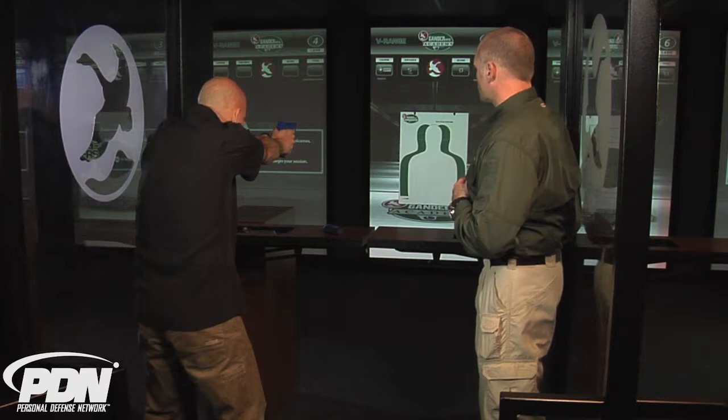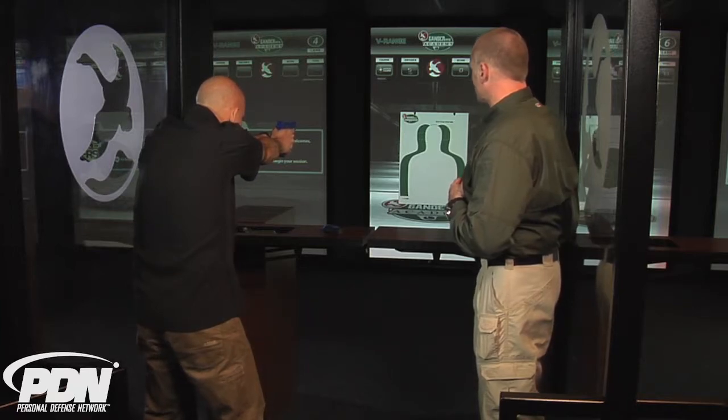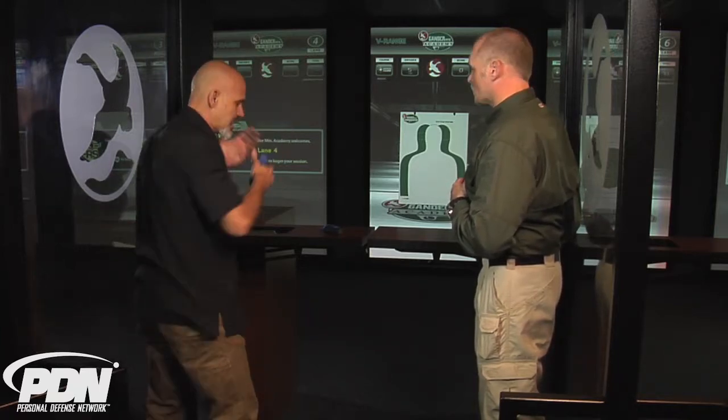Now if I wanted to use my sights right now, I could, and if I don't want to use my sights, I don't need to. The gun is, and of course this is a blue gun, exactly where I want it to be in relation to my line of sight to be able to do sighted fire.